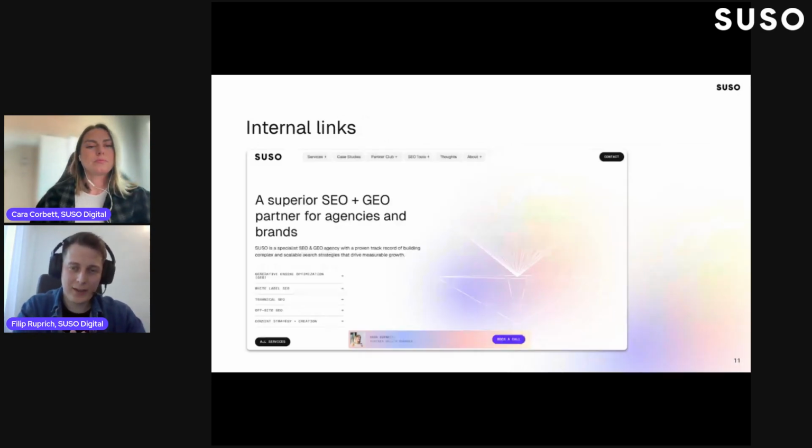Moving on, AI builds context through internal links. They show relationships between topics, not just navigation paths. So it's important to link together related content. For example, a service page and a supporting blog article, a service and sub-services, or blog articles from the same category.